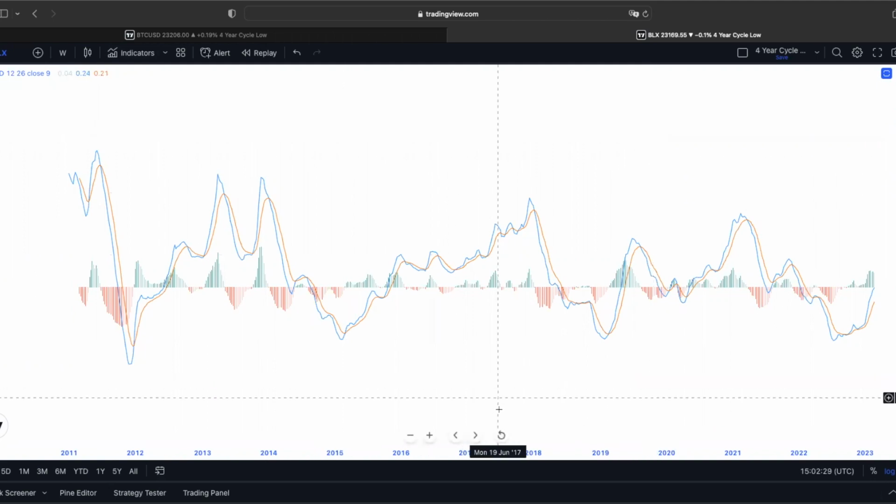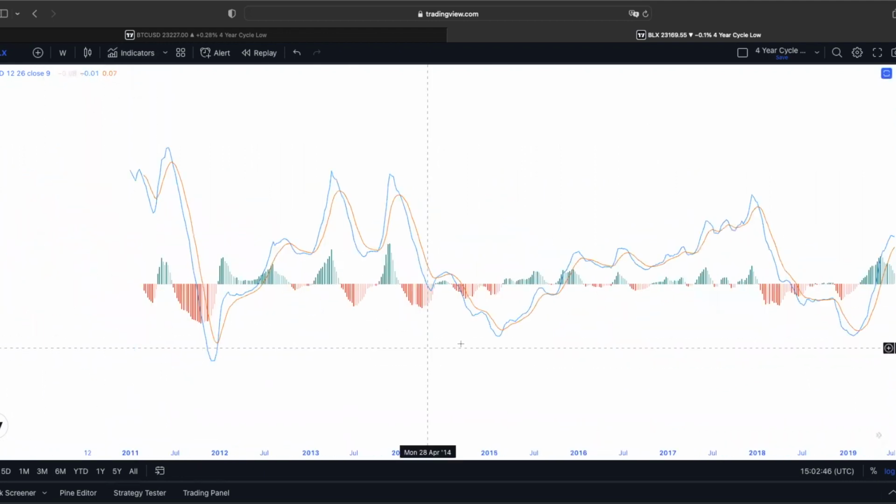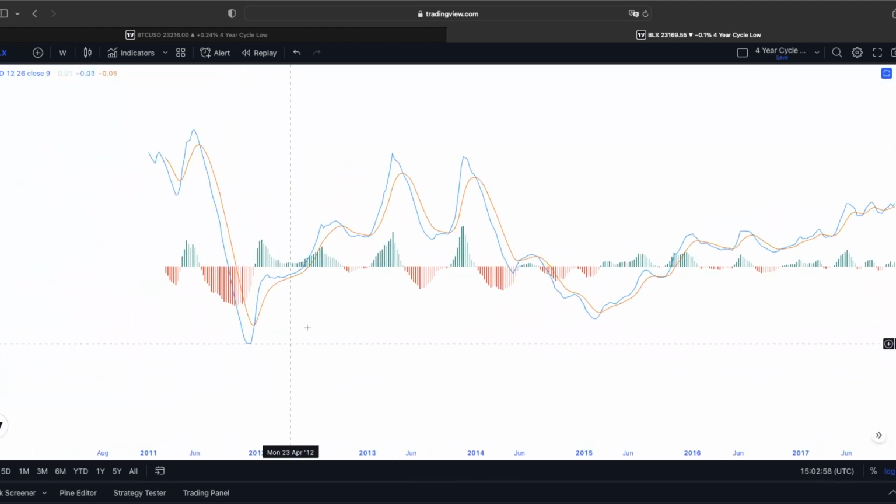Now, what's interesting about the logarithmic MACD is, firstly, it has indicated the bottoms every time, pretty much since Bitcoin's inception. It indicates those bottoms by the MACD line, the blue line, crossing the orange line, which is the signal line. As soon as you get a cross of the blue MACD line over the orange signal line, that indicates a bullish signal to the upside.